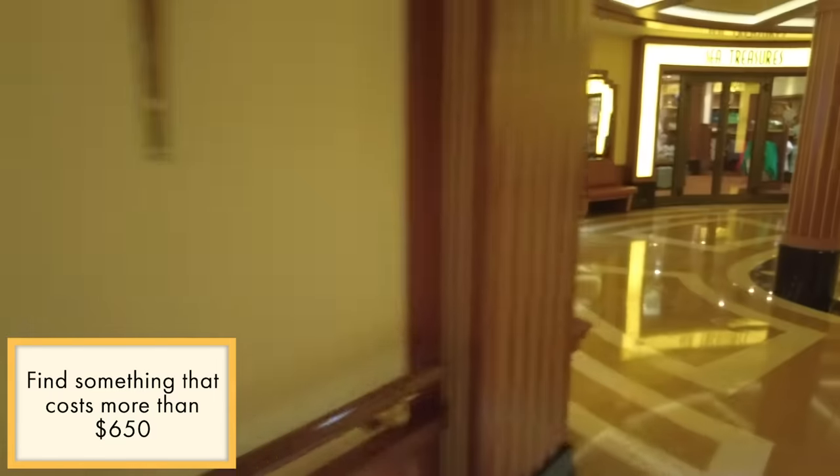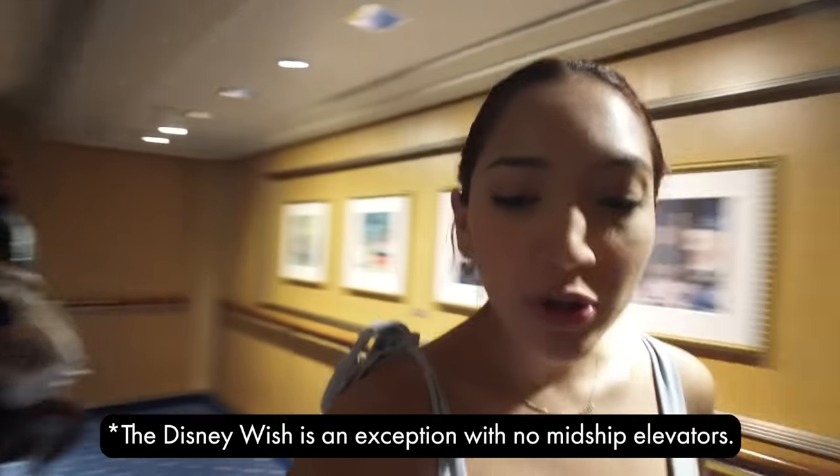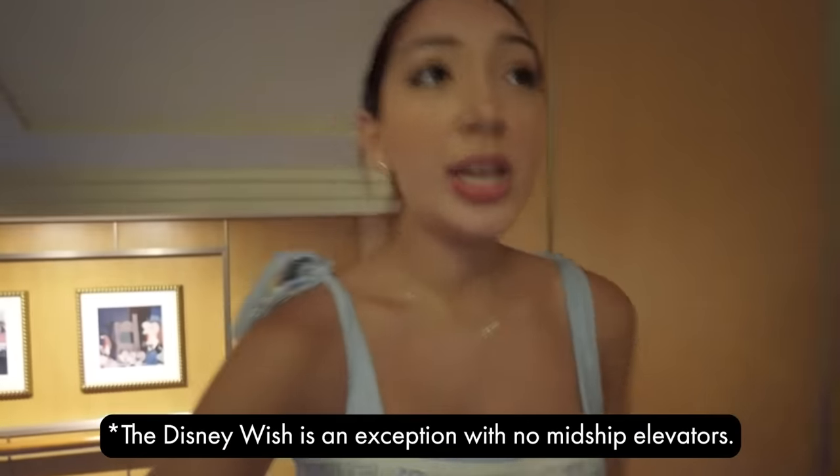So I'm headed back to Deck 10 so I can take the stairs up to Deck 11. Now, the elevators on Disney Cruise Line, they have them in the middle of the ship, they have them aft and forward, but they can get a little busy during the day or right after events like the deck parties, so you do have stairs if you want to take them. I do like taking the stairs, but it's a bit of a workout.